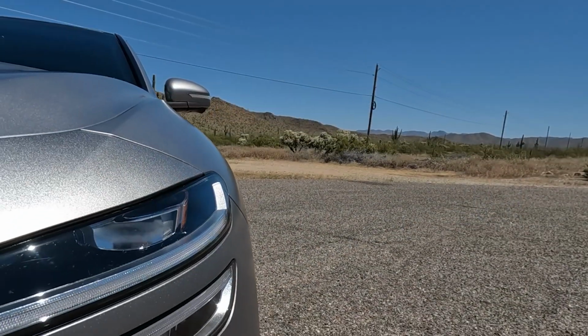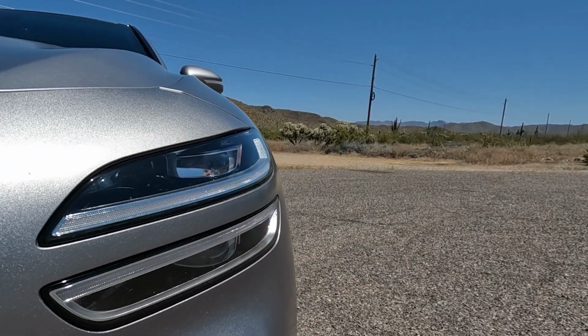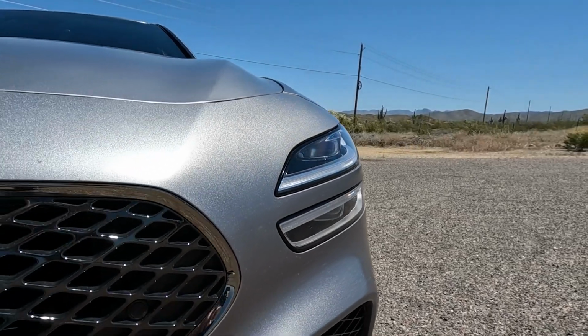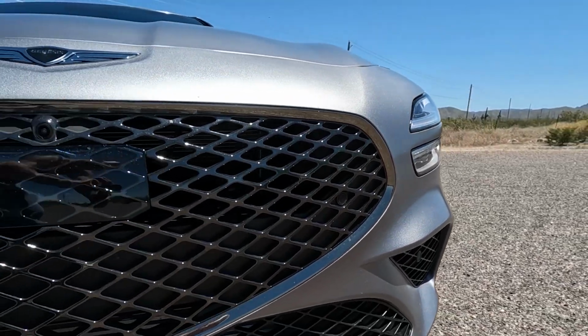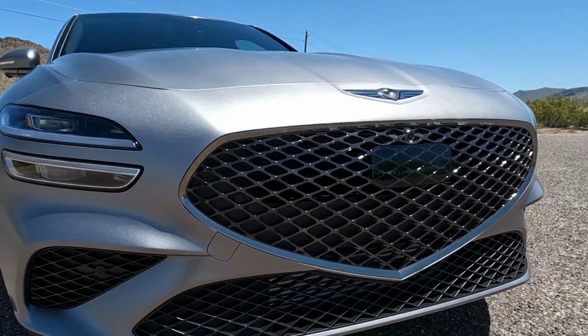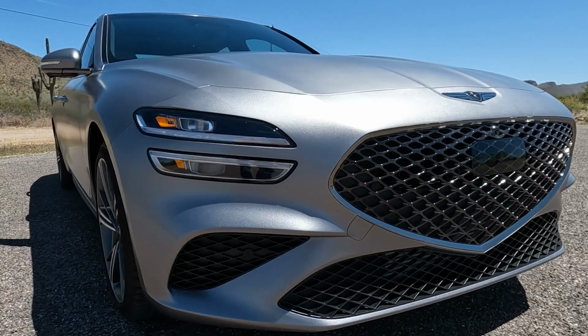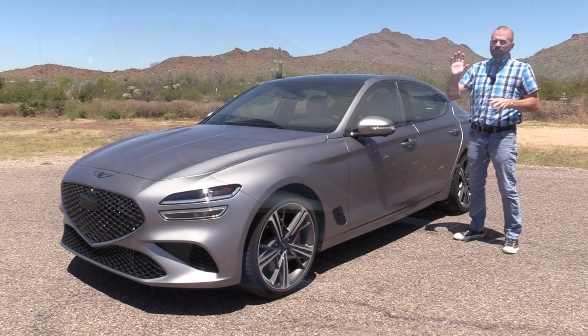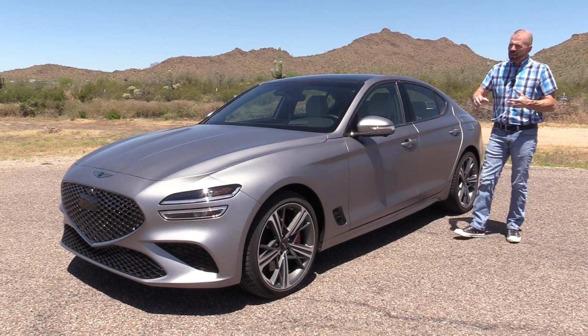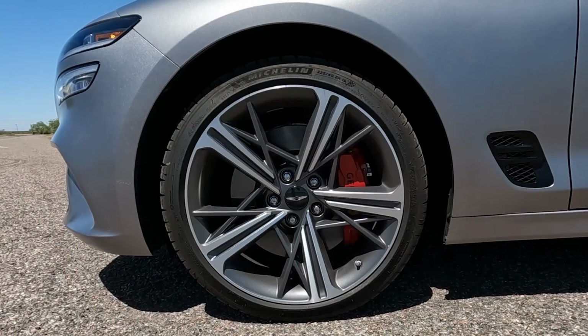Now, looking at the styling, this did have a significant refresh in 2022, which gave it a new grille and the dual thin line headlights that we've come to see on the rest of the Genesis lineup. LED headlights, they work pretty good, and because of the trim grade that we've got here, this has a nice black chrome finish on that grille. I think it looks pretty nice, especially against this Bond Silver.